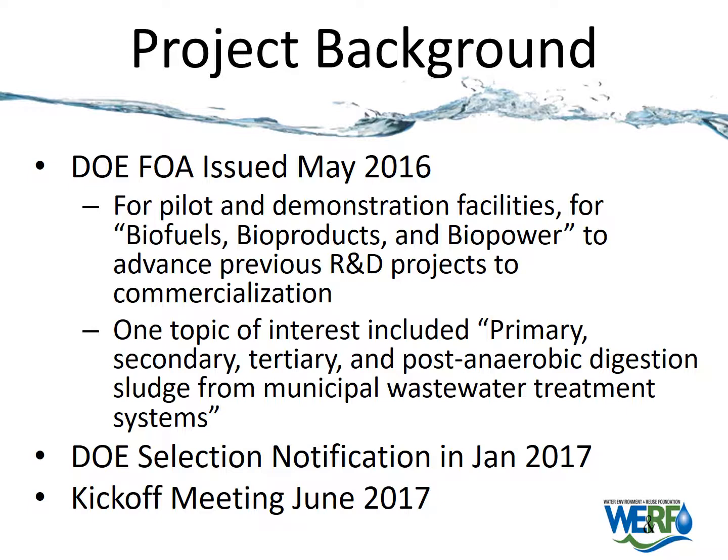But one thing that was interesting was that one of the topics DOE expressed interest in in that funding opportunity announcement was wastewater sludge. So this demonstration project is a pilot unit for wastewater sludge. WE&RF put together a consortium of organizations to respond to this. We received notification in January of 2017 that we were selected for the project.